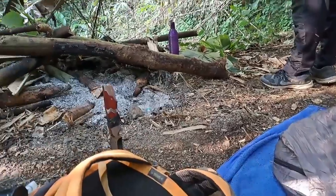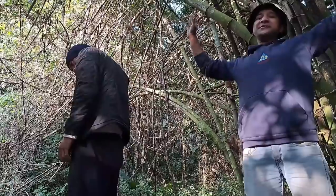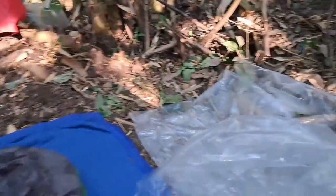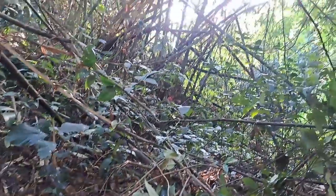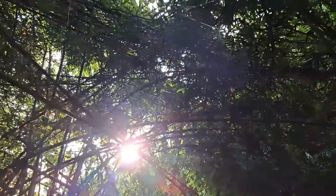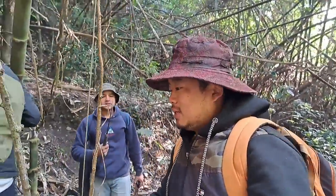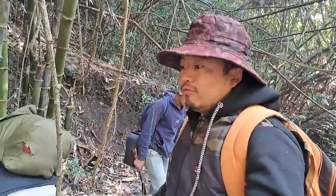Morning guys, we just woke up right now. It was very cold last night. It was damn cold. We could not sleep properly, but yes, it's morning now. The sun is already up. So we are ready to move out from this place. We slept here last night. This was our bed.